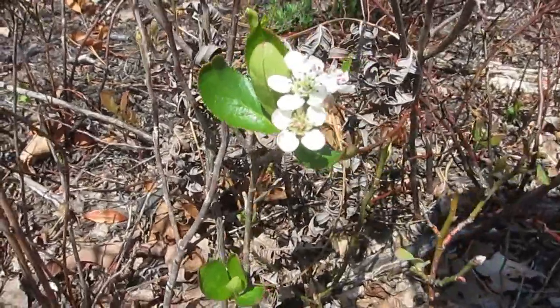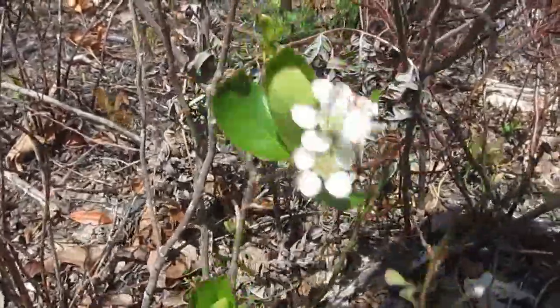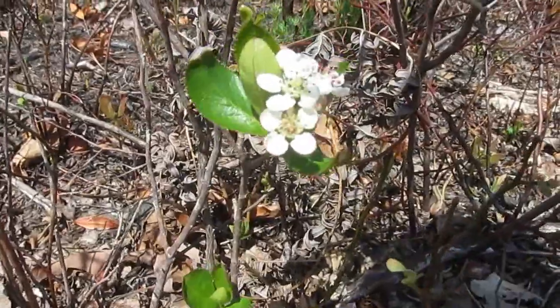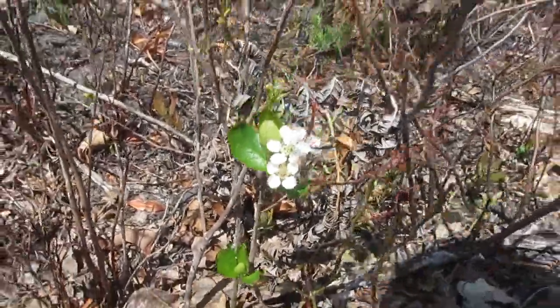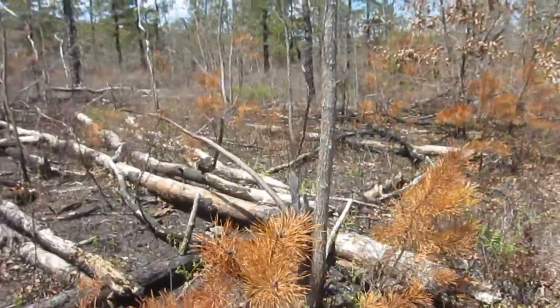Alright, these look like the sand myrtle, but I don't think they are. I don't know what they are. That might be that serviceberry. Usually they grow in wet areas, though. I'm surprised to see it in this dry area here. This is actually a burn area still, so.